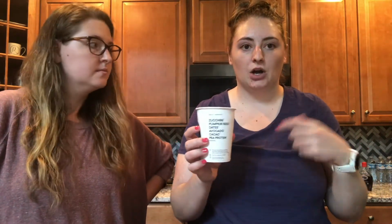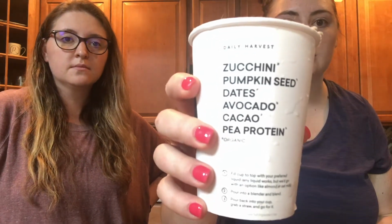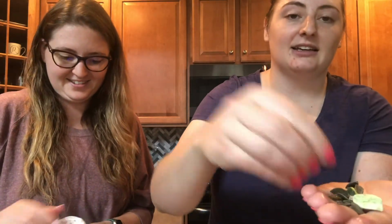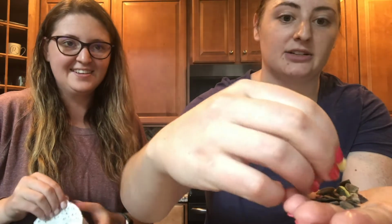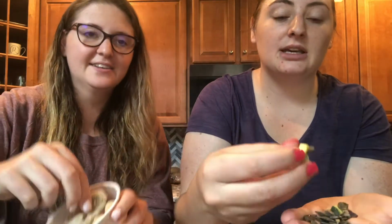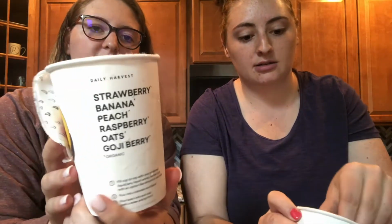Again, like we talk about, it's whole food. It doesn't come already blended up. You can see the ingredients here, like zucchini, pumpkin, dates, avocados. You can really see they're in there. There are pumpkin seeds, chunky avocado, and bananas. They're all frozen.